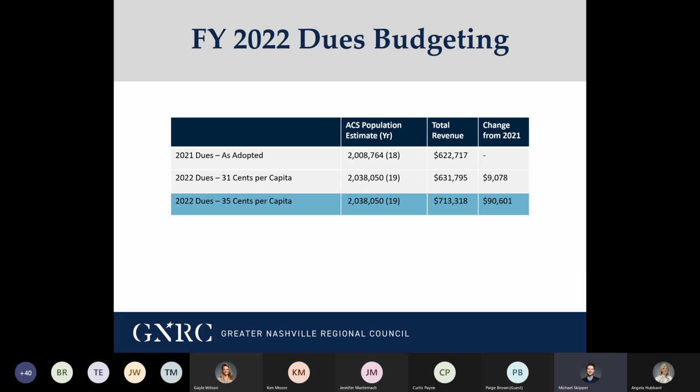So looking at 2021 dues as adopted, we generated about $622,000 for the current year budget. If we keep the rate the same and just apply it to the slight increase in population across the region that has occurred over the last year, we'd net about $9,000 in additional revenue as a result.